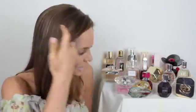Each scent, you know, means something different. It's something that I'll wear depending on my outfit, my mood, you know, the time of day. I love being able to customize it. It's so fun, and I just love receiving these as gifts as well. As a gift, perfume is probably the best thing that you could get me.